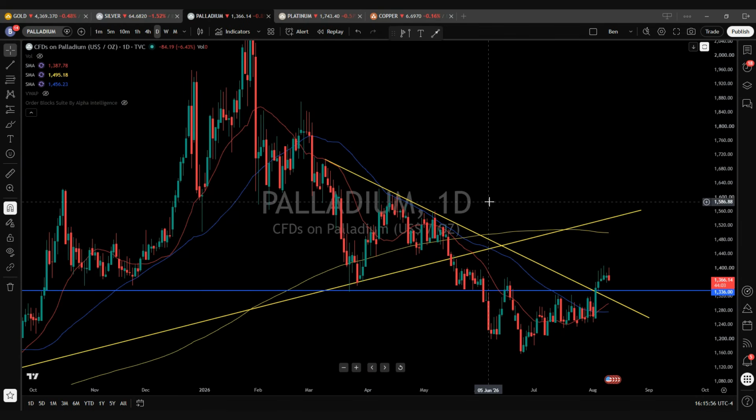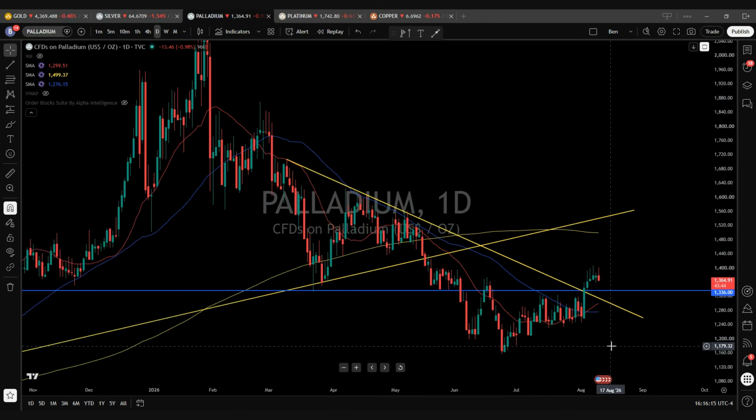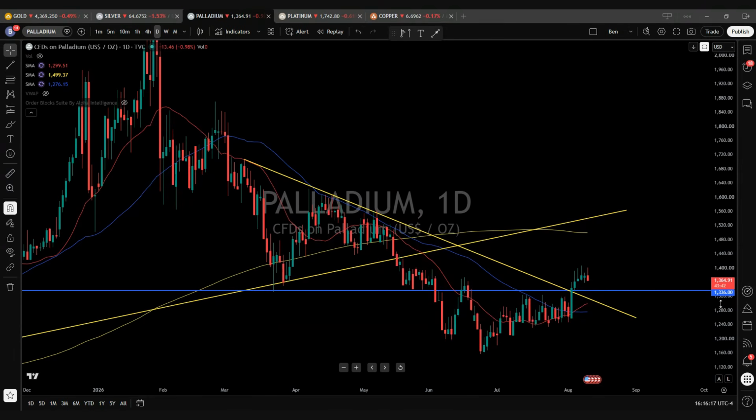So palladium right now, downsloping trend line. Pivot top here, secondary hit, third hit, finally broke out, made a continuation move. So now that we've taken back control of these pivots, or at least the bulls have, this used to be resistance, and now we're stuck flipping it into support. So on the way down, my level on palladium is 1336.